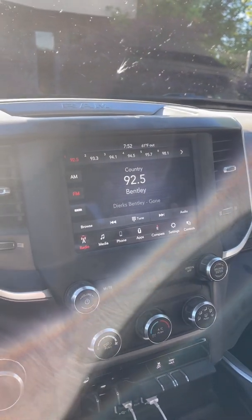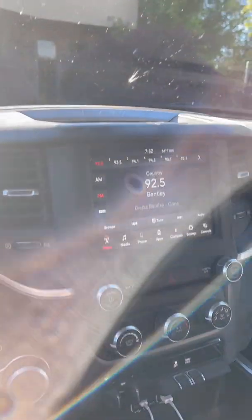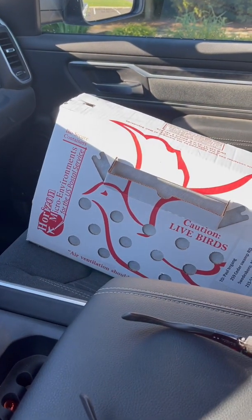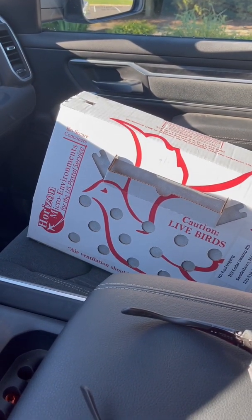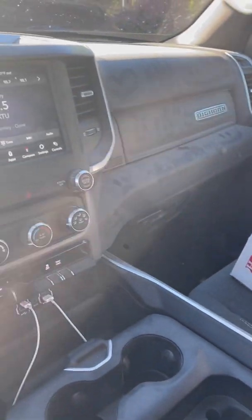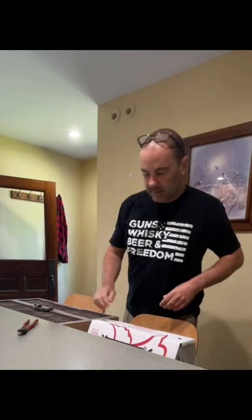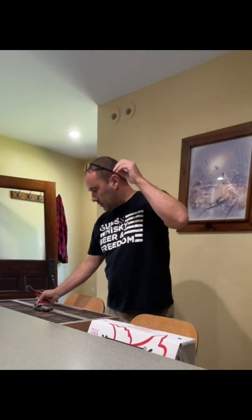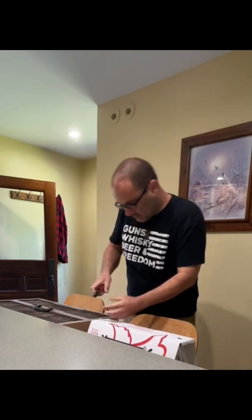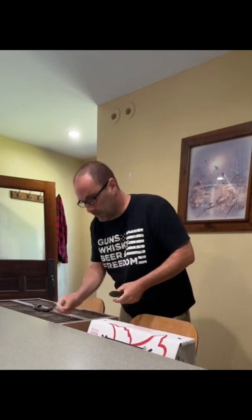It's just before 8 o'clock in the morning, and I just picked this up from the post office, so I'll let you guys know what's in there when I get home. See in the box, got a crate to put them in, so we're gonna check them out, open them up, see how they look.